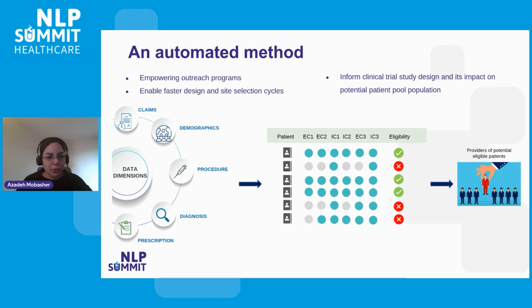This procedure can be automated using natural language processing models, and with an automated system, we can empower outreach programs as described earlier. We also believe that with an automated system, we can inform clinical trial study design and evaluate the impact of changing inclusion and exclusion criteria on the potential patient population, and consequently enable faster design and site selection cycles. We also believe this automated system can be of huge benefit if a clinical operation team is also interested in checking the viability of decentralized site selection.